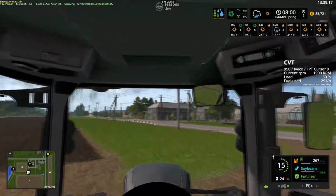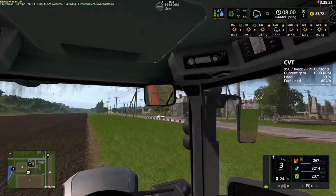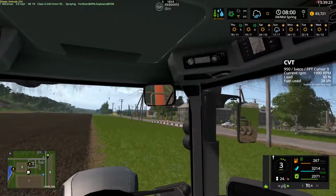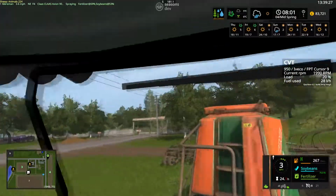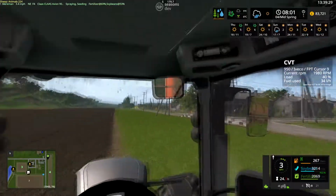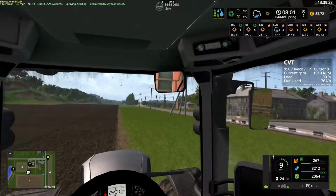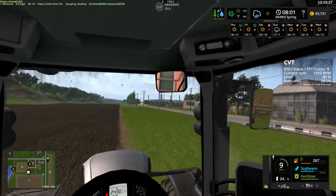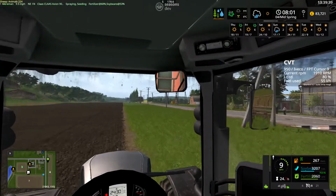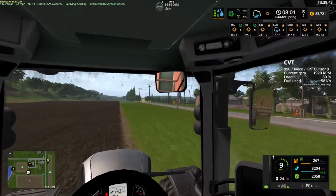We have this just about here. Need to look behind me. Oh yeah. Drop it. And away we go. We're going to bomb this a bit quicker. Yeah, 9 miles an hour. I'm a little speed devil.